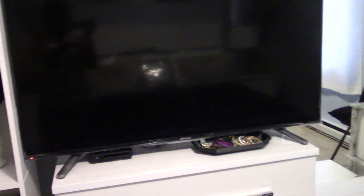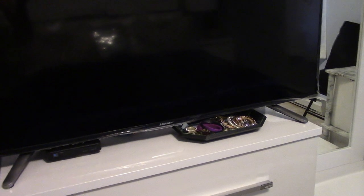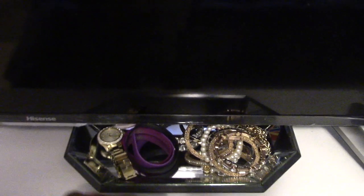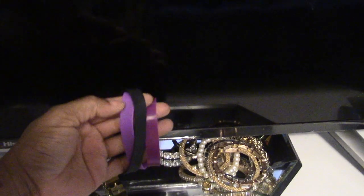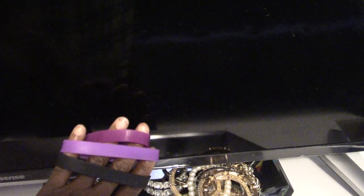And then, of course, my little dresser. The TV is sitting on top of that. That is holding my watches and my little bracelet trinkets. This I wear every day. One says, all things are possible through God. One is for pancreatic cancer. And one says, stay focused on Jesus. So I wear those every day.